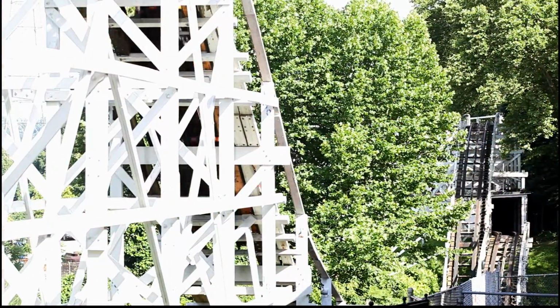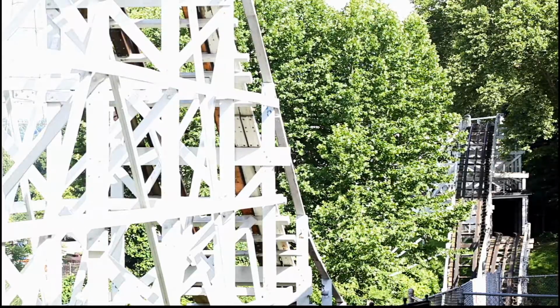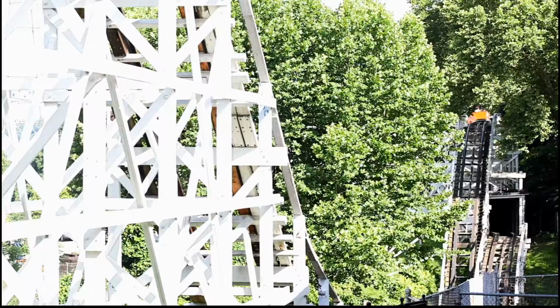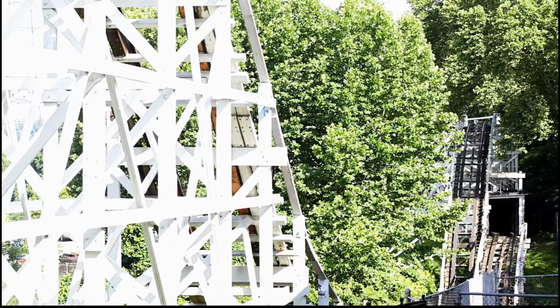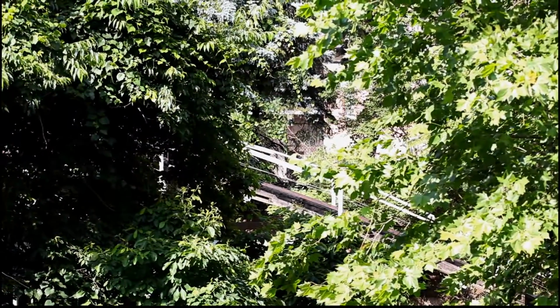Another neat thing about Jackrabbit is that unlike most coasters that go right into a lift or a launch, the lift on Jackrabbit is about the halfway point for this ride. So with its age in consideration, I'm giving Jackrabbit a 7 for originality.